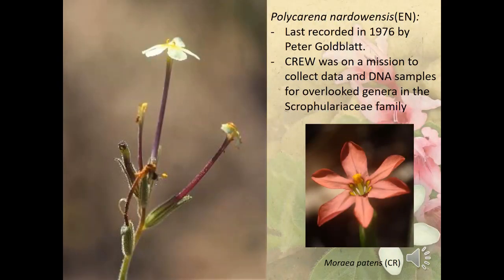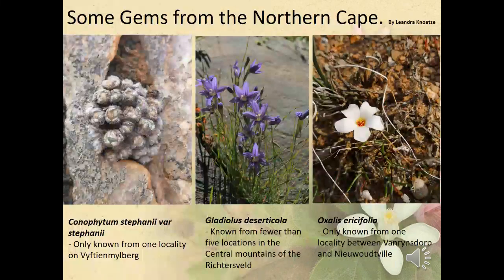Okay, coming down to the C-Team highlights. So I'm only going to share a few of the highlights with you. This is Polygerina nadoense. It was last recorded in 1976 by Peter Goldblatt. We had a special project last year where we went out collecting DNA material and specimens of two genera in particular in the Scrophulariaceae family, the Philopodiums and Polygerinas. So we had a focus on monitoring those species. And on our field trip, we also found another population of Morea patens, which is critically endangered.